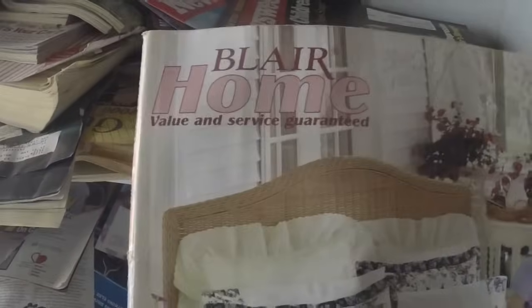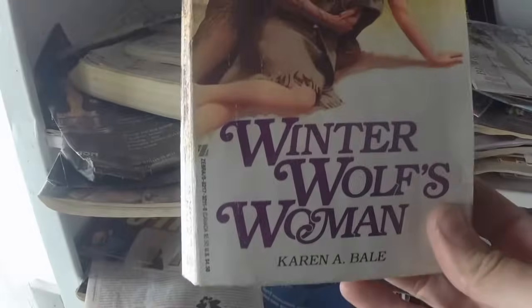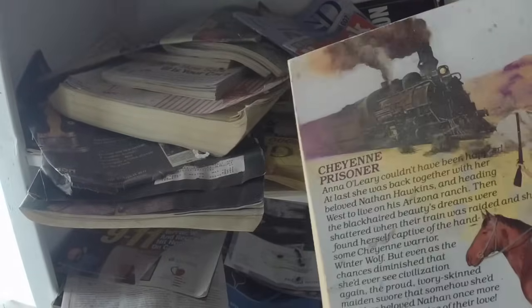Fall 02. So people lived out here, you know, not too long ago. Look at this. Winter Wolf's Woman. Wow. I might have to take that book with me. I'd love to read it. Then there's Barbara Michaels, Patriot's Dream. Sorry, I'm not holding the camera very well.